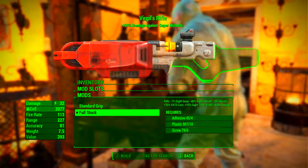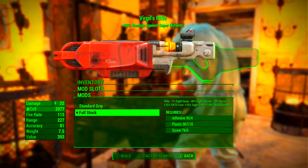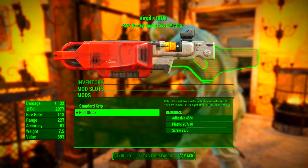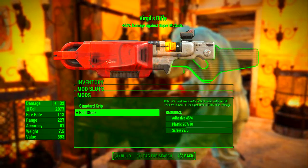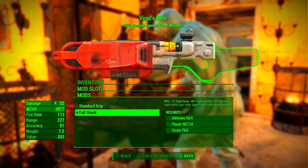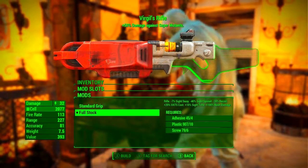Next, we're going to be going with the full stock. This makes the weapon a rifle. This reduces sight sway by 7%, reduces sight spread by 40%, reduces recoil by 20%, increases VATS cost by 20%, increases sight time by 10%, and increases bash damage by 100%.